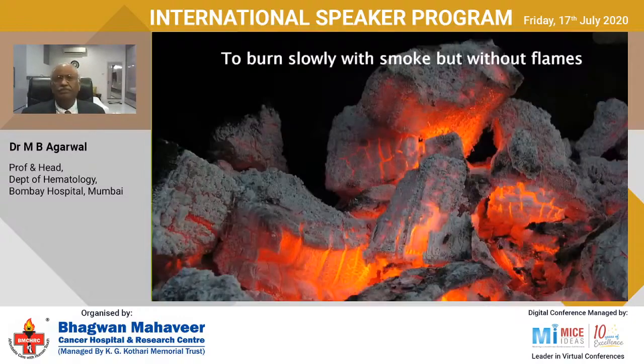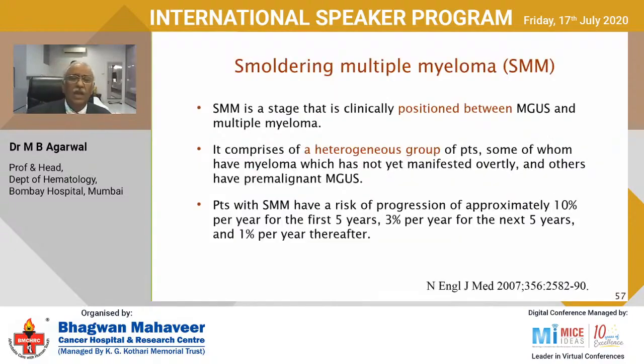Smoldering myeloma. What exactly is smolder? To burn slowly with smoke without flames is the Cambridge Dictionary definition of to smolder. So you have a myeloma which is not flaming, but just smoking. Smoldering myeloma is a stage which is positioned between MGUS and active myeloma.